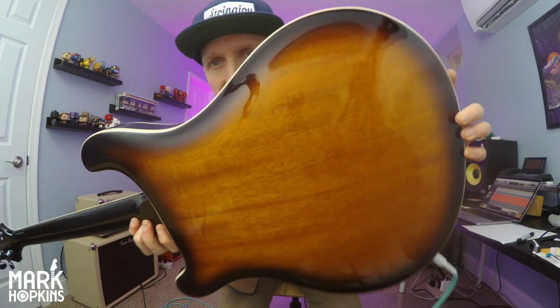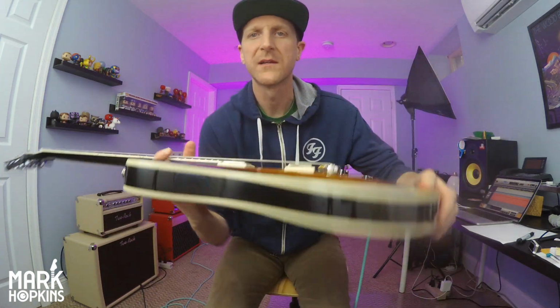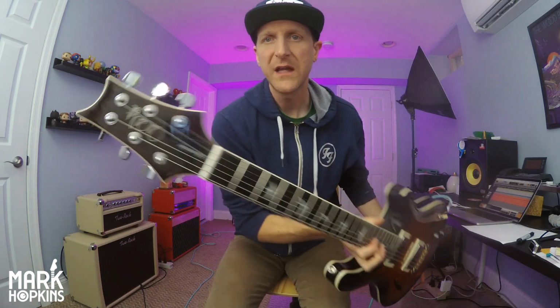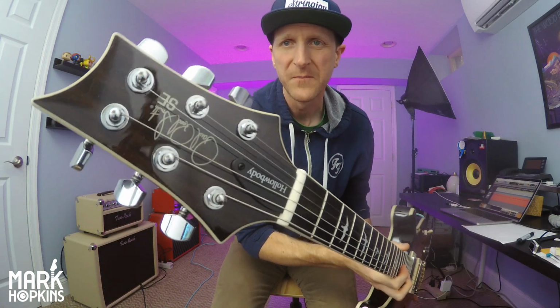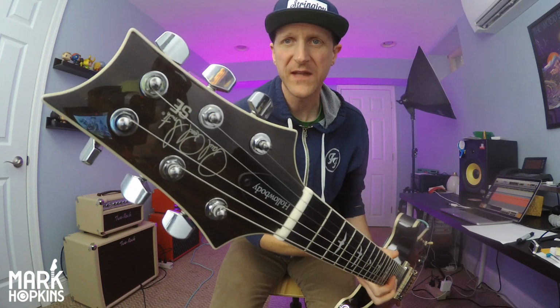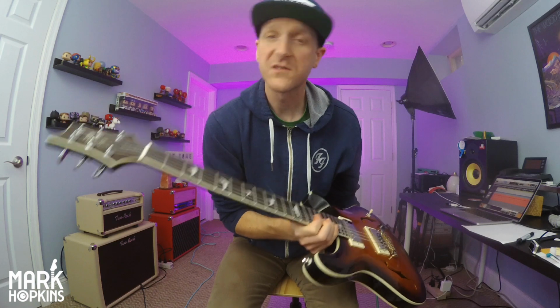There you have it, the PRS SE Standard Hollowbody. What a great guitar, guys. I mean, even though it's not like a flame top or anything crazy like that, just look at the finish on the guitar. It's gorgeous. Even the headstock for the SE, they put that piece of ebony because it's an ebony fretboard, so they match that on the headstock, just like what they do with the core models. This is a real step up.